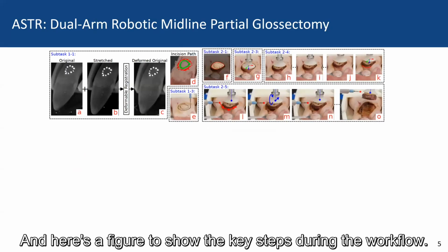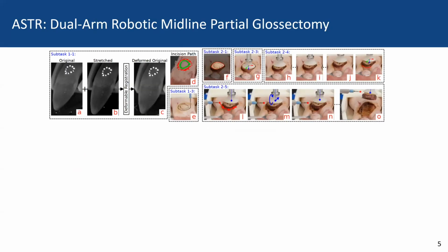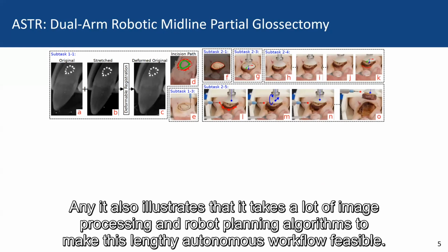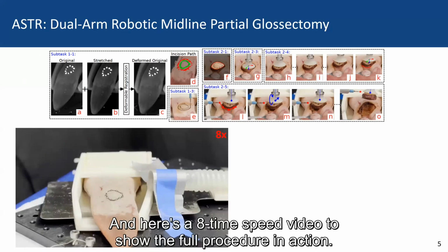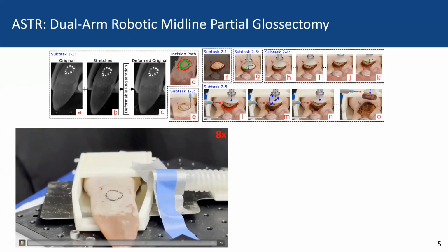Here's a figure to show the key steps during the workflow. It also illustrates that it takes a lot of image processing and robot planning algorithms to make this lengthy autonomous workflow feasible. And here's an 8x speed video to show the full procedure in action.